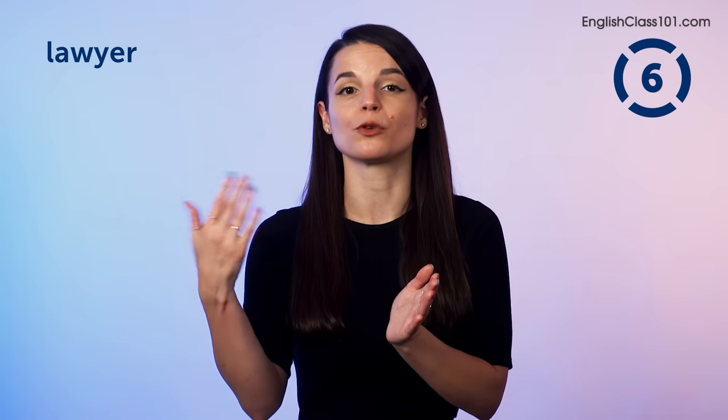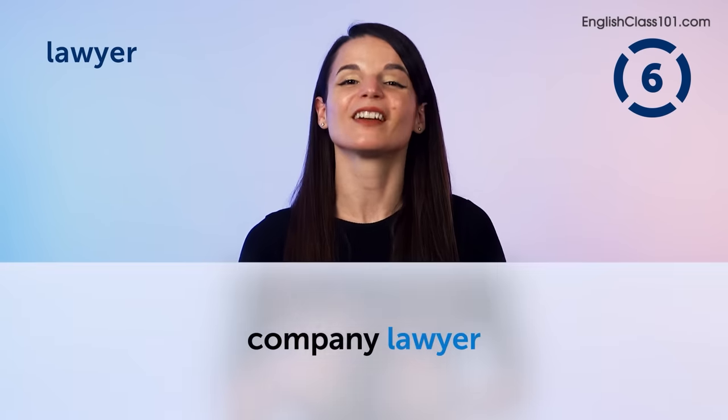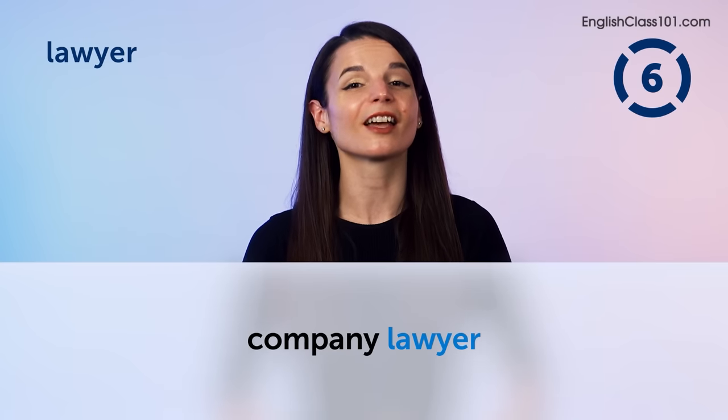So in this word, lawyer, we see L-A-W, which is law. So law refers to the rules of a specific place. A lawyer is someone who understands and interprets those rules. So here's an example expression. Company lawyer.